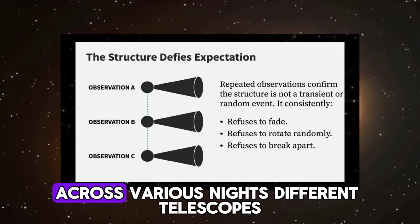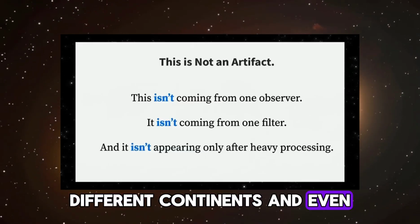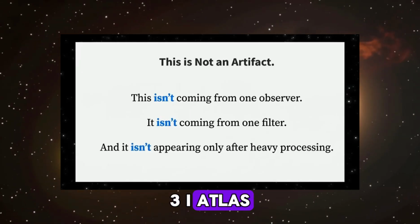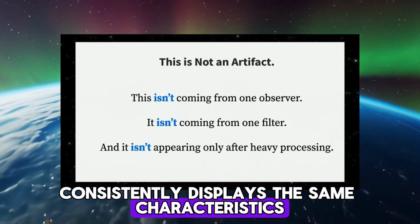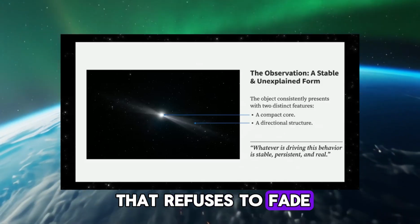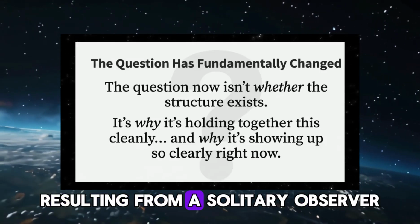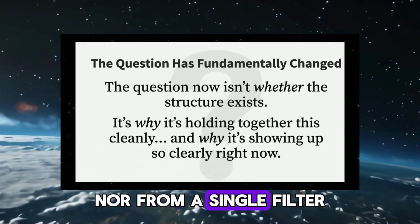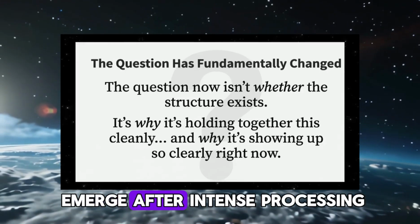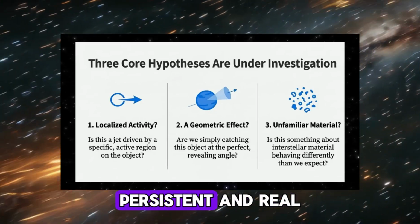In conclusion, across various nights, different telescopes, different continents, and even from a spacecraft, 3I Atlas consistently displays the same characteristics: a compact core and a directional structure that refuses to fade, rotate erratically, or break apart. This is not a phenomenon resulting from a solitary observer, nor from a single filter, nor does it only emerge after intense processing. Whatever is responsible for this behavior is stable, persistent, and real.